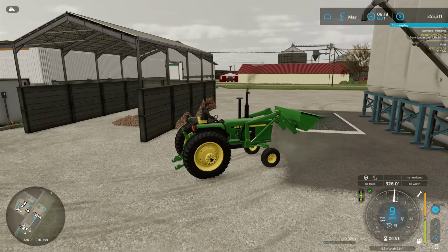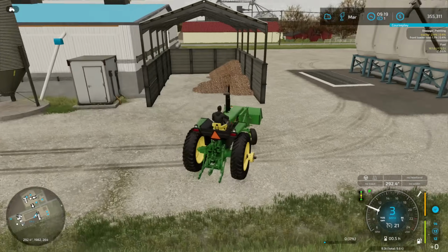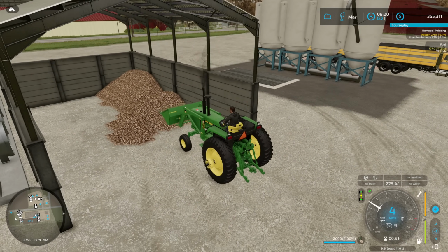But for now, this is pretty minor. We got this one little field we use for beets, and that's it. Speaking of which, we got to plant those right away. We got to get that done hopefully this month, so we better hurry up and get on that stuff.